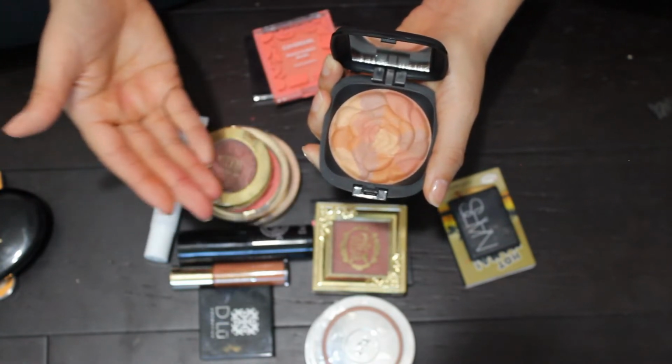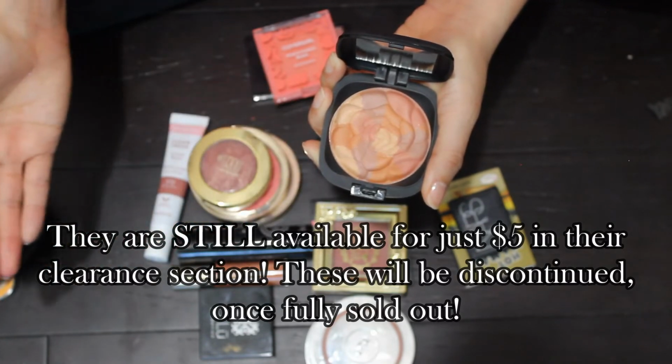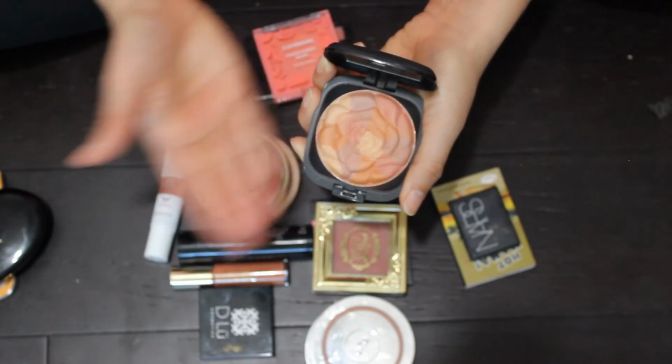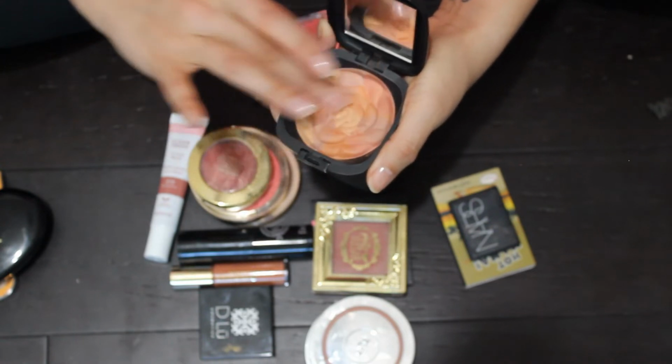I'm not sure, like I said, they could still be on their just discounted price until they're sold out. But yeah, they might not be there at all. So anyways, I don't use these as often just because of that fact, because people can't get them anymore. But yeah, I should at least use them up. They're really beautiful. I have used these a handful of times.